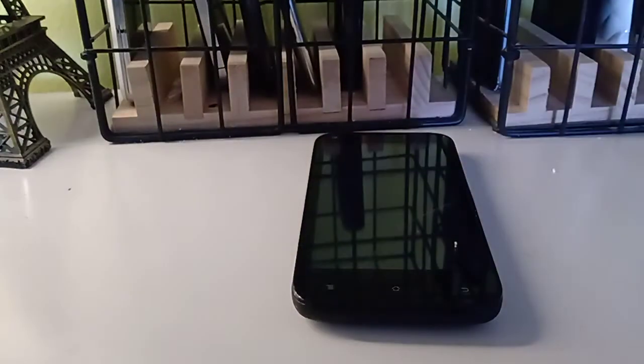Anyways, continuing on with the screen. You got these 3 capacitive buttons, but the LEDs have died on this. So the only LED that will light up is this one, and the back button will light up slightly as well, but the home button is completely dead. This phone has brighter key lighting, and they all light up. So yeah.